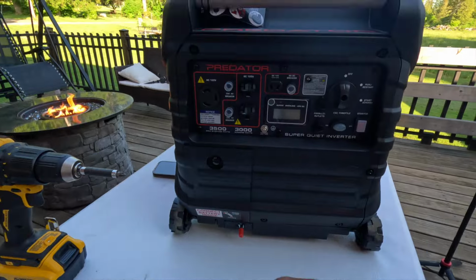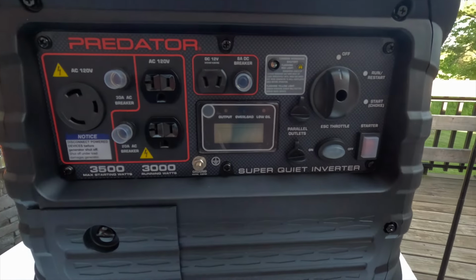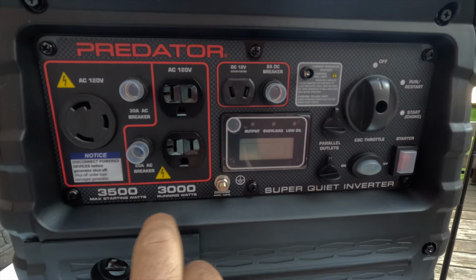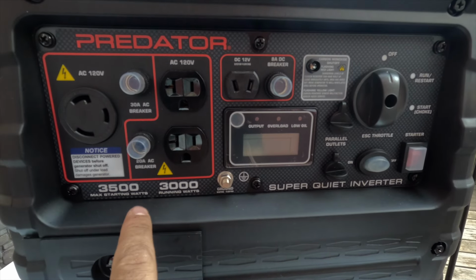Over here you got the panel. So it is a nice looking unit. You got your screen here, 3000 running watts, max starting watts of 3500.